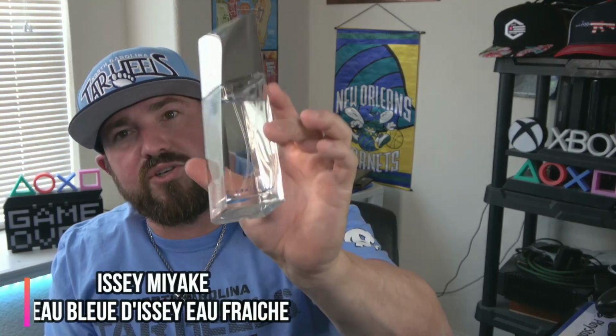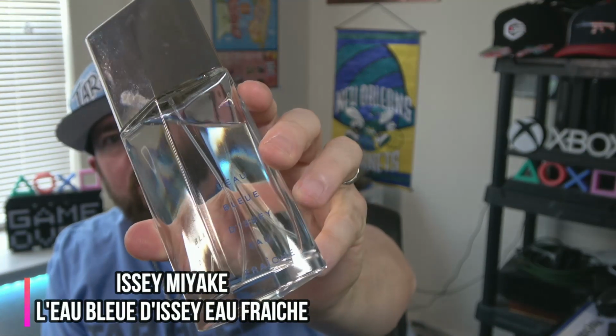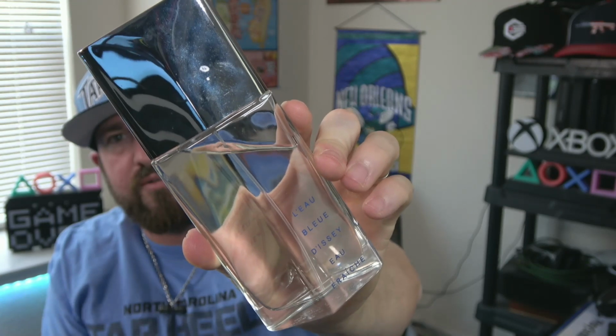This next one is still my favorite rosemary fragrance. Absolutely, if you can find this one cheap still somewhere, get it. If you like rosemary, there's no reason not to get Issey Miyake's Bleue d'Issey Eau Fraiche. This 75 ml I got for right around 20 bucks. They used to pop up at Marshall's all the time. They were all over online for cheap. I don't think they're that cheap online anymore. That's why I say if you can find it cheap, absolutely, it's a great fragrance.